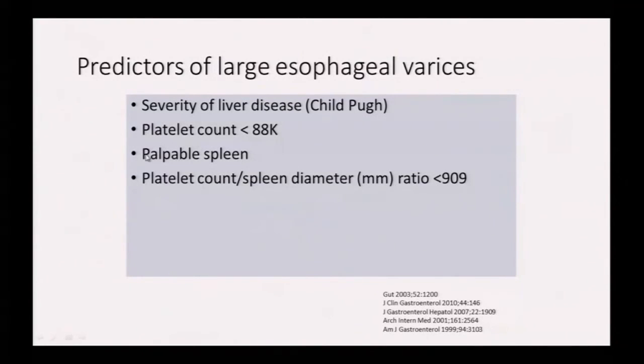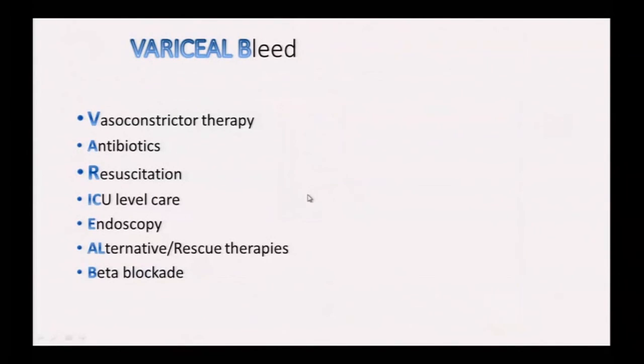But if they have a big spleen, if they have stigmata of end-stage liver disease, that sort of thing, if they've been told that they have cirrhosis, that's how you can predict. I don't know anybody who does platelet count to spleen diameter, but that's one of those things that's out there. How do you treat them? It's sort of the same thing. There are a couple of different ones. There's vasoconstrictor therapy, and antibiotics are also involved in this.